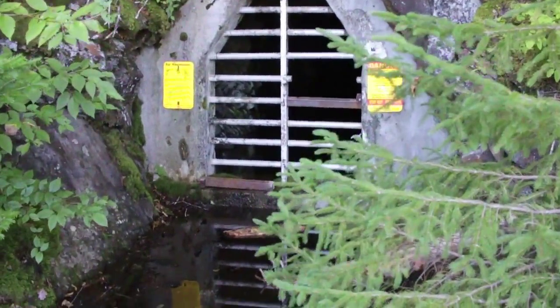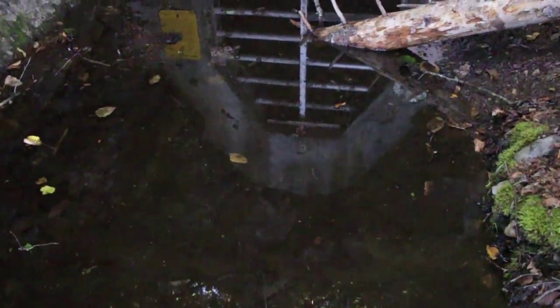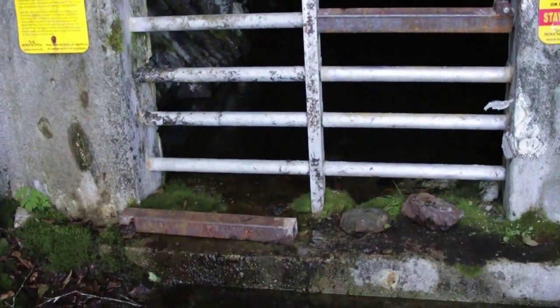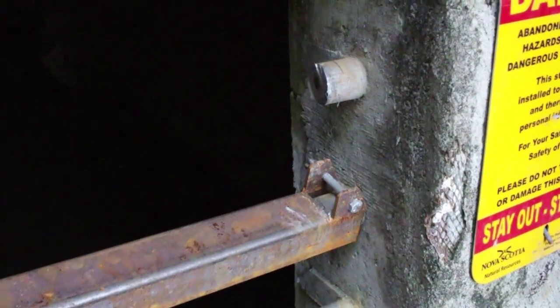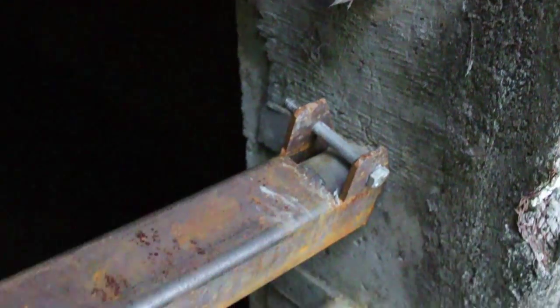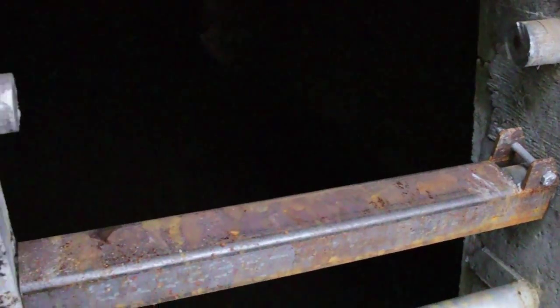There's some signs. This water's maybe a foot deep. There's a bar gone. The way it's designed, they had this bar that they could insert and bolt by the look of it. Yeah, that looks cut off. But if you look down here, there it is on the ground, the other one. So it looks like we'll be able to get in there today, because this is certainly big enough.